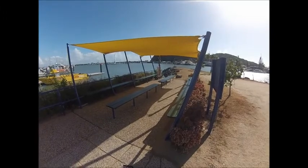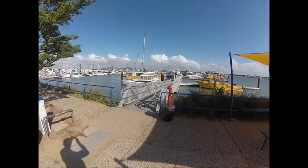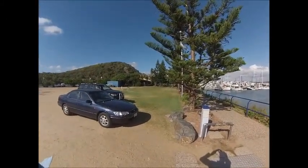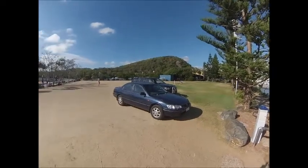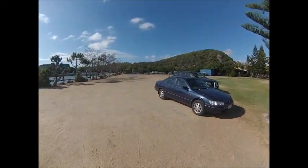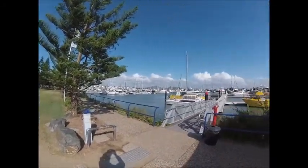Student waiting area. Good spot to wait. Our boat is down this ramp there, Red Finger 3. That way is the marina and toilets are that way. And that's the dirt car park where your bus can come in to unload all your gear. Back around to the harbour.